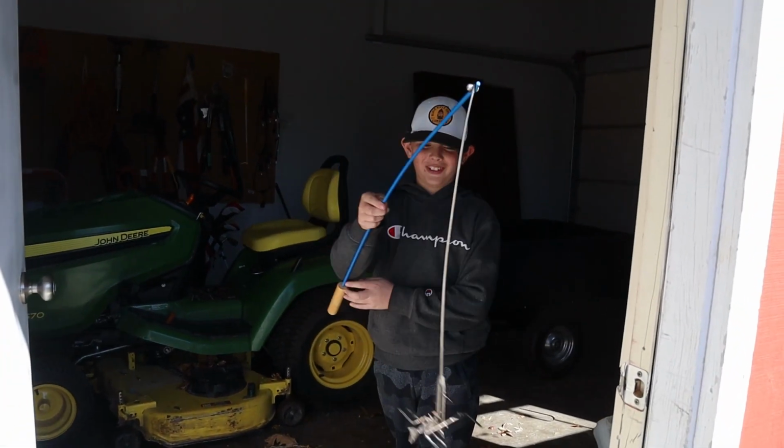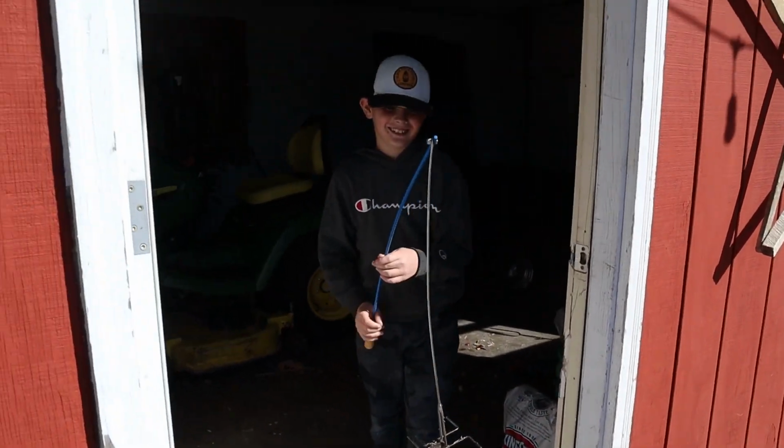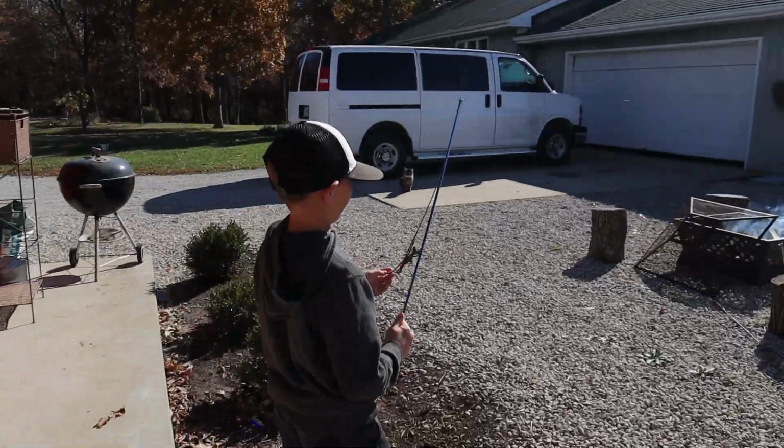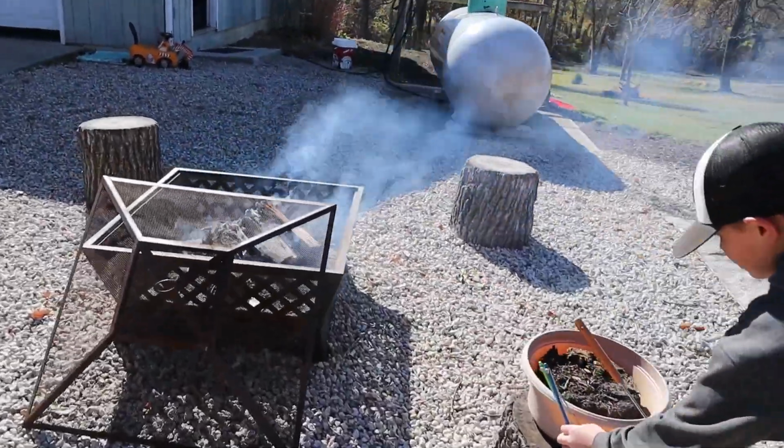Yeah. You stick the hot dog on and just fish over the fire. These were a gift to him. Coolest gift ever. He loves these. Super fun. All right. Wish us luck. We'll see how this goes.